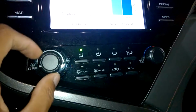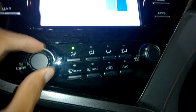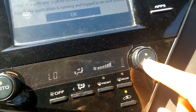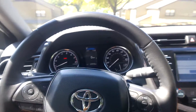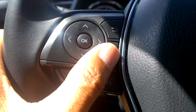Easy and simple. But right now I'm in the 2019 LE, and this is how the climate controls are different from each other. Fan speed on the left, temperature gauge on the right, auto AC, just pretty much a simple layout as well. Got your fans right here, the AC button you have to press, and you can turn the whole system off right here. On full blast, I'm not sure if you can hear me that well. It isn't loud, but it does blow pretty well. So you've got your volume control right here. You have your voice command down this way. You've got your phone and your back option.